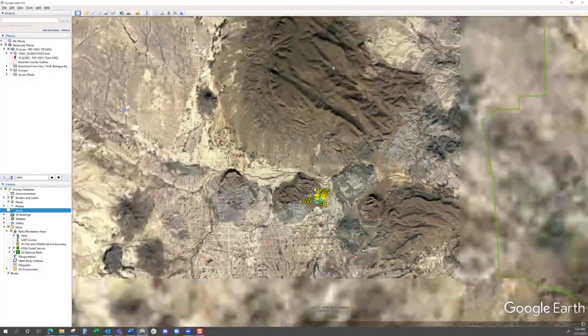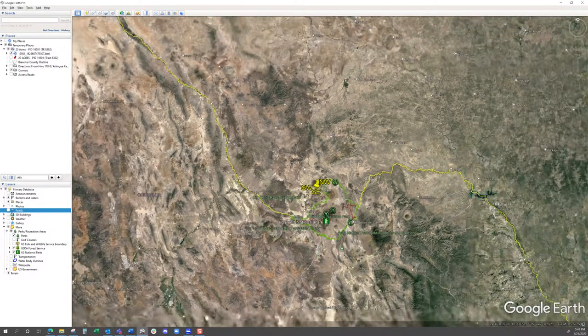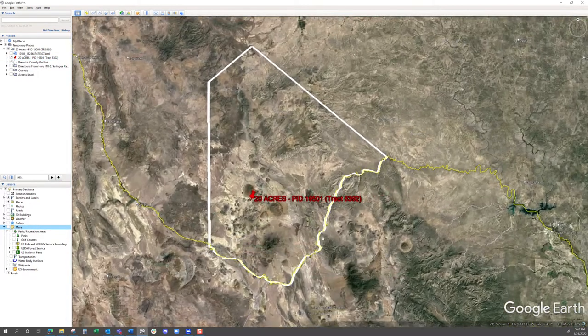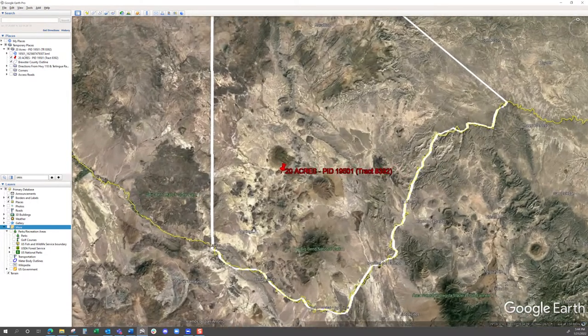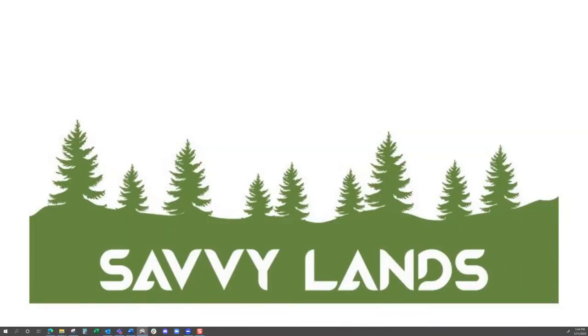I'll quickly show you where this property is located in Brewster County. So it's in the southern part of Brewster County. Here is the Brewster County outline. And it's right there. So you can see a little bit better. So it's kind of the southwestern corner. It's down by Terlingua, Texas, just to the southwest of the property. I want to show you some drone footage of this property.